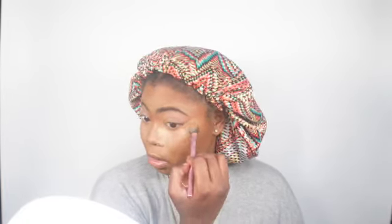So when I'm doing my under eye, yes, I tap it off into here, but I don't tap it on my hands because I want to make sure I get a lot of powder right here under my eyes.